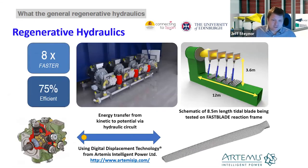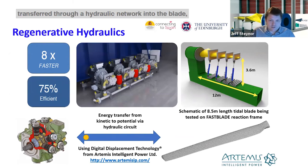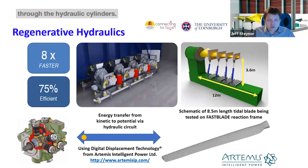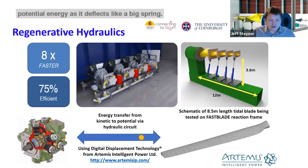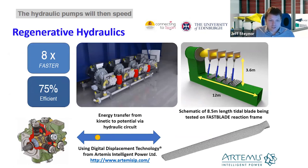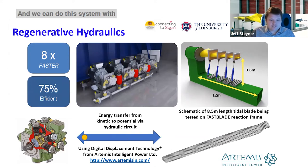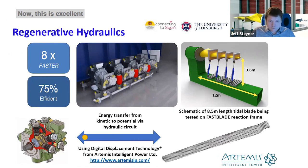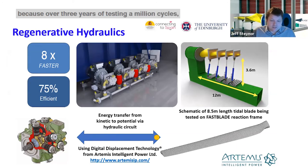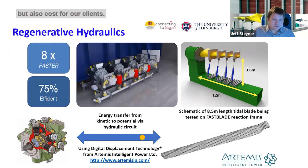What the regenerative hydraulics do is they store energy in the pumps as kinetic energy spinning. That's transferred through a hydraulic network into the blade through the hydraulic cylinders. And the blade will store that as potential energy as it deflects, like a big spring. Then the blades are allowed to push the oil back through the hydraulic lines, where the hydraulic pumps will then speed up, storing the energy again as kinetic energy. And we can do this system with 75% efficiency from loading to unloading. Now, this is excellent because over 3 years of testing a million cycles, we will be able to save not only energy, but also cost for our clients.